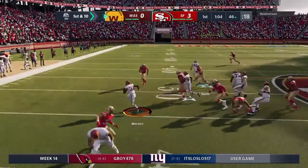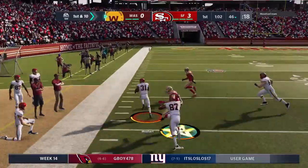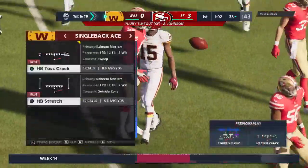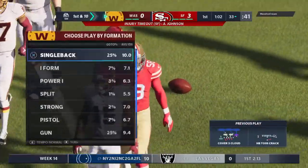This is Mostert. He's got a first down and then some inside the 40. And he is out of bounds inside the 35.